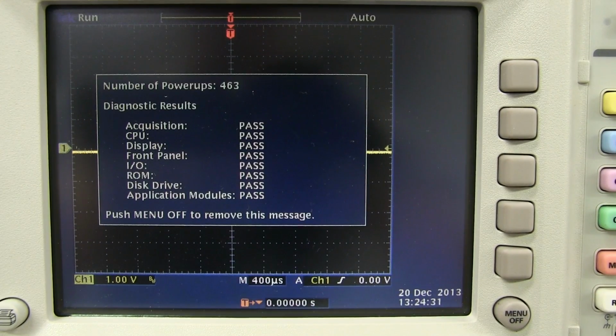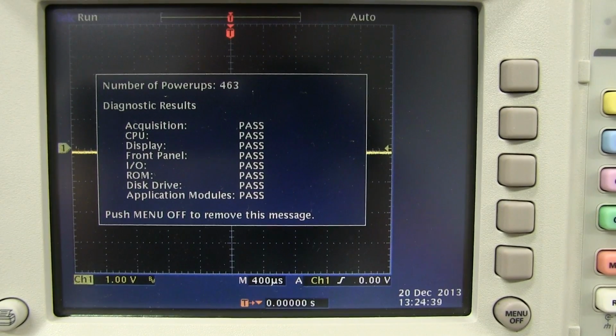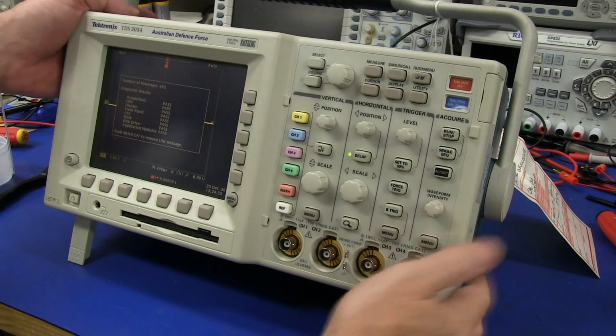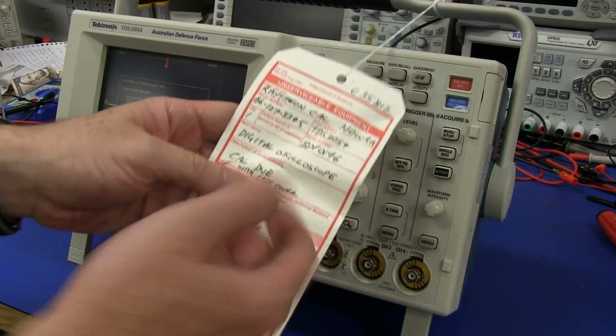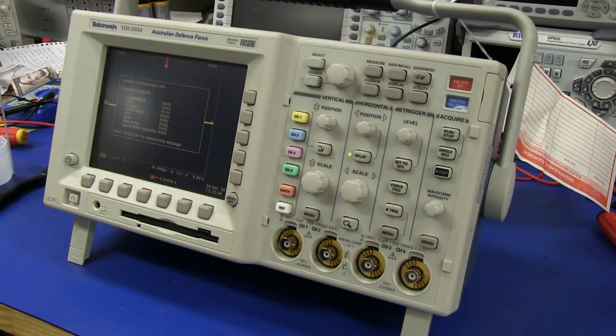Ta-da! Everything passes. This is, folks, a 100% working scope. And yes, there's nothing wrong with the BNCs on this puppy either, in terms of being loose or anything like that. This is a great score, really. So this is absolutely gold if you can get something like this at an auction. The calibration due date, what? I mean, that's just crazy.